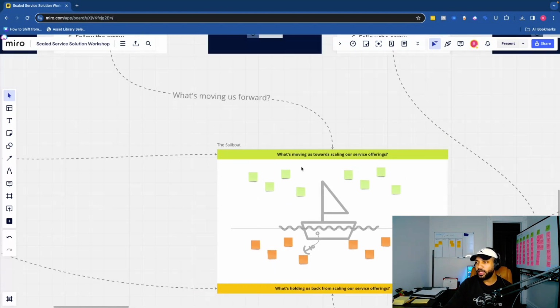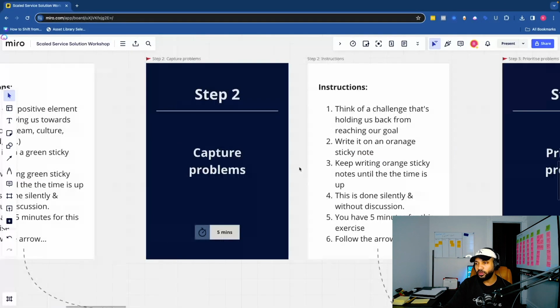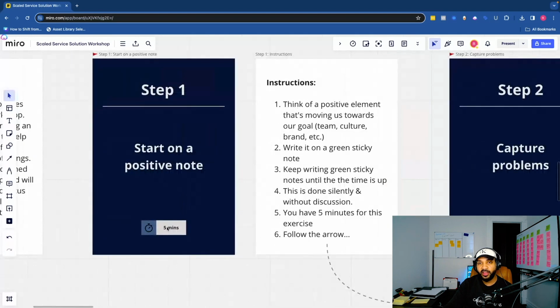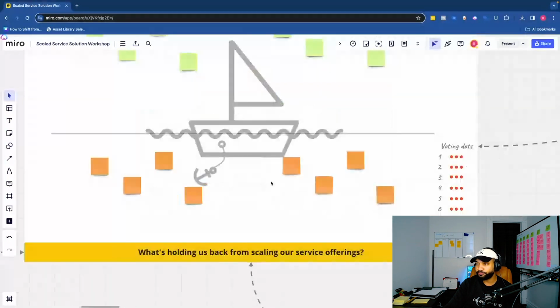Then next, we're going to capture the problems. What are the things that are holding us back from being able to scale? And you want to come up with as many of these as you can. Also, I want to note that each of these things are time boxed. So the first one is about 5 minutes, then another 5 minutes to capture those problems. And you're going to bring those sticky notes down here.